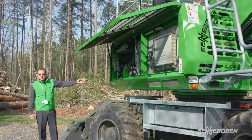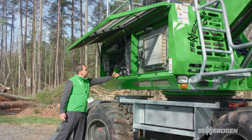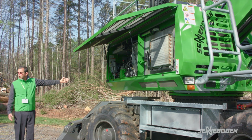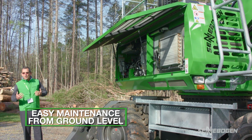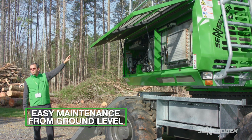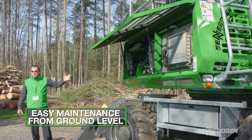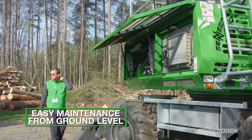Continuing back here, as you can see, the engine is mounted on the side. What that allows is a very simple maintenance. The AC compressor, the starter, the alternator, all the filters, they are all easily accessible. So all the maintenance that you'll be doing will be done from the ground. The only reason to climb on top are the hydraulic oil filters that have to be changed at 2,000 hours. So apart from that, all your work will be done here from the ground.